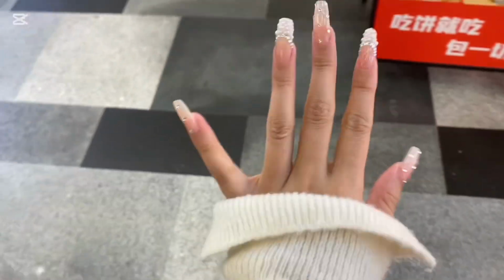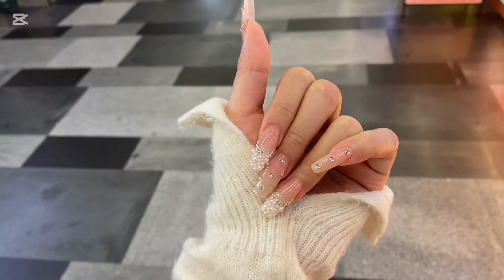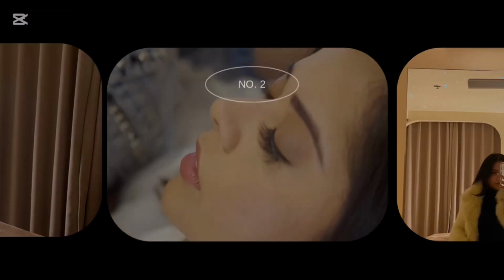And this is the result of my nails. I'm very satisfied with this store, and because it's also cheap, the price cost me around 100 to 200 RMB.